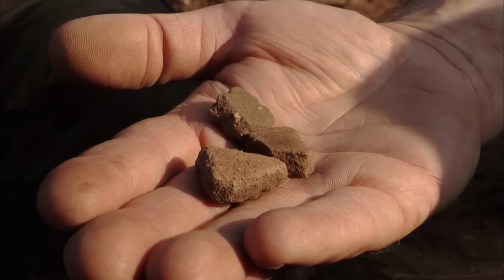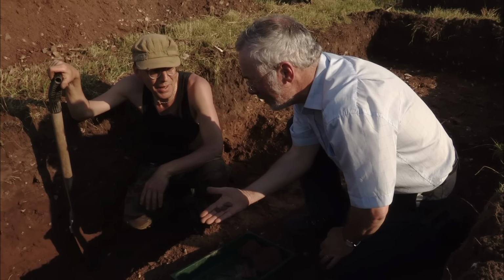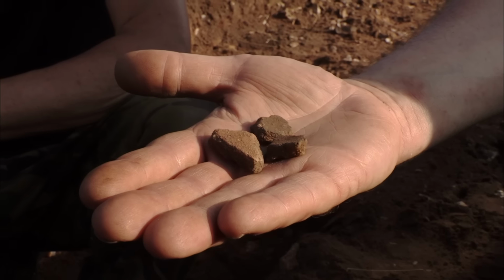Where were these from? Well, they're from this lower fill down here in the ditch, but there's no sign of any Roman in this ditch at all. No, no. That's not bad going. So is this enclosure going to be Iron Age? We will find out tomorrow.